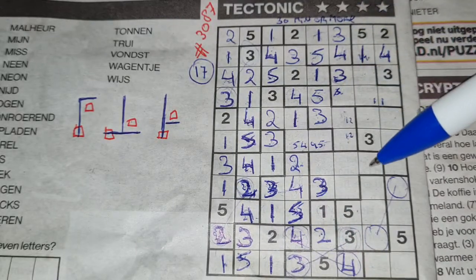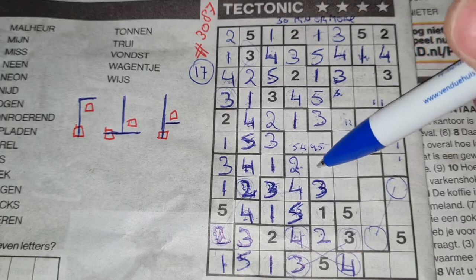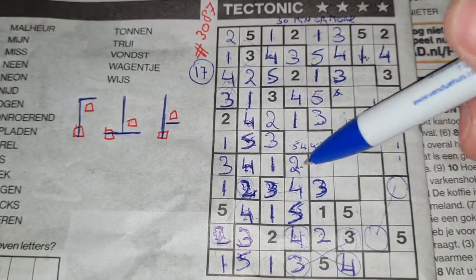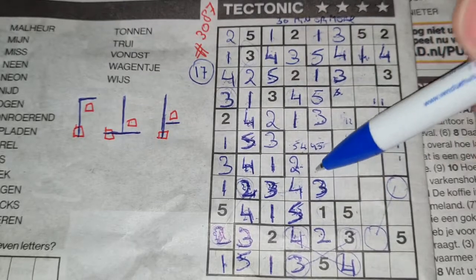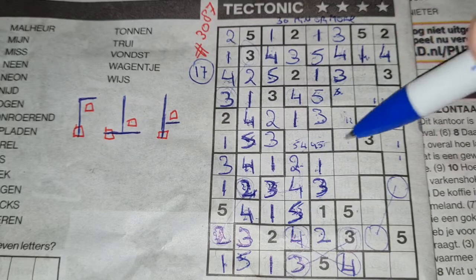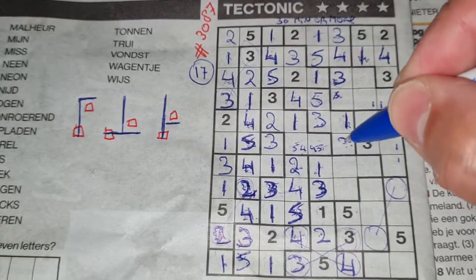Okay. I think this box should be a 1 because it cannot be a 4 or a 5. Cannot be a 2, cannot be a 3. So one digit left should be a 1. Okay, now we have a 1 here, so this box cannot be 1 anymore. That box should be a 1 and this box should be a 2.